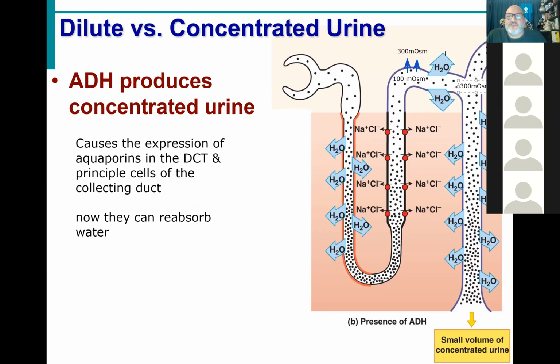But then this filtrate has to travel down the collecting duct. And where does the collecting duct go? To the medullary papillae, which is at the end of the pyramid. So notice it travels through the pyramid. As it travels through the pyramid, what happens to the osmolarity in our pyramid? It goes up, as much as 1200, right?